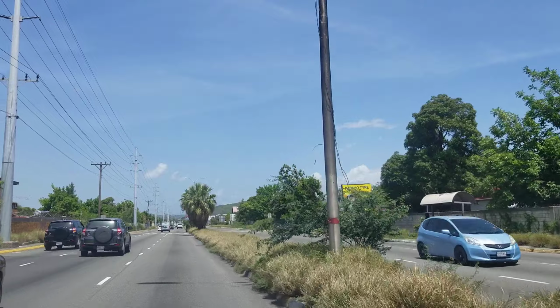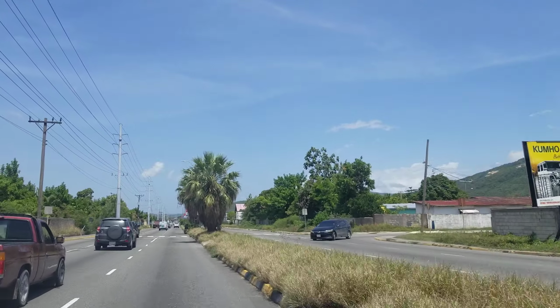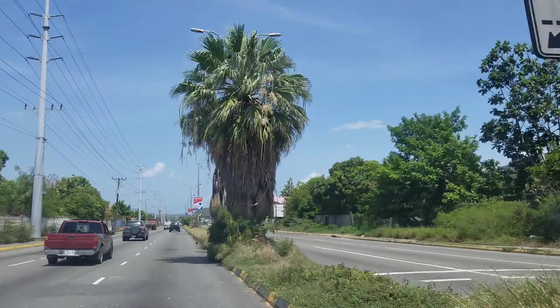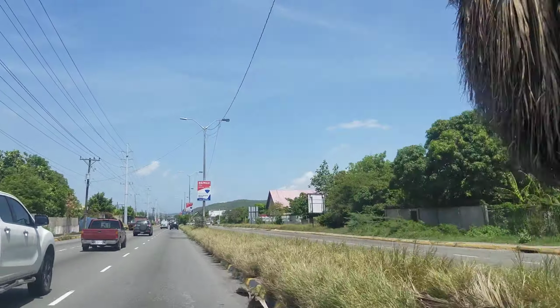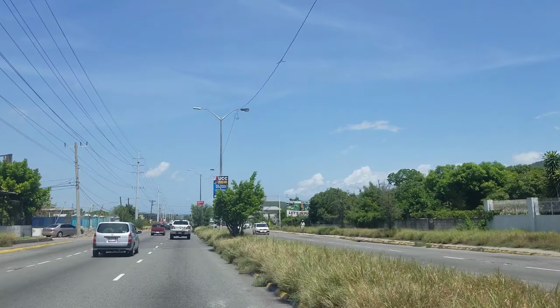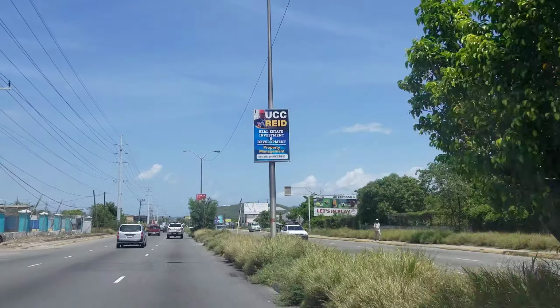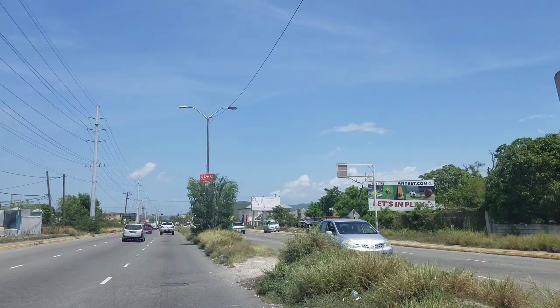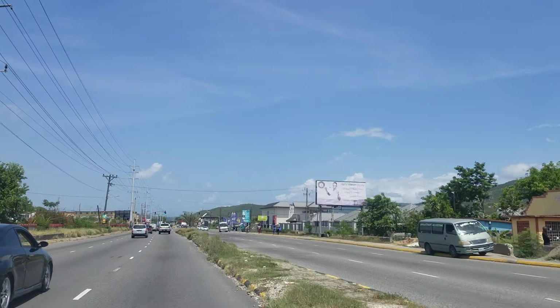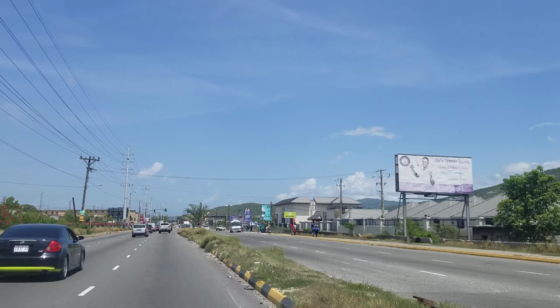Alright, so we are now heading towards the Dehaney Park intersection. And there's another example. That truck has just stopped in the road. Look on the right. That car has parked on the sidewalk.